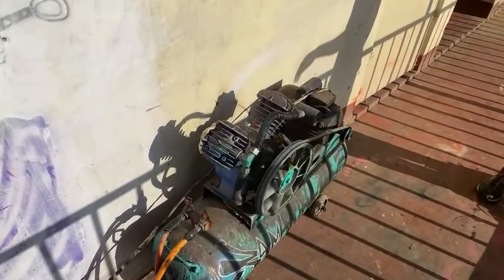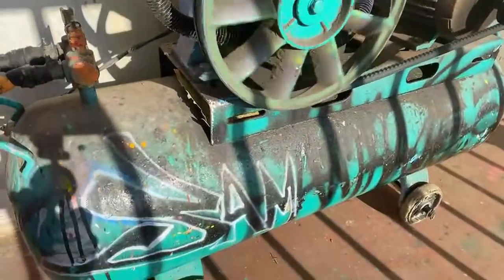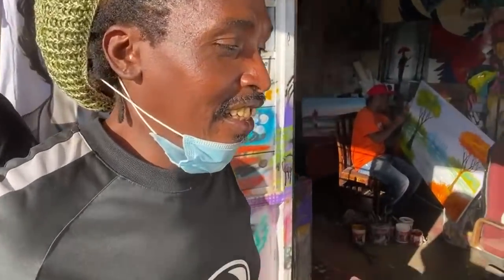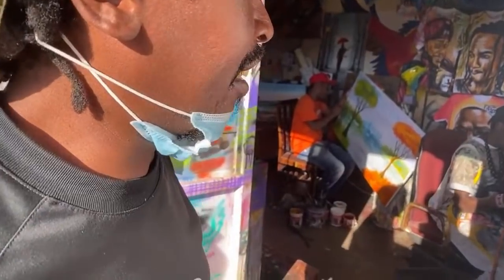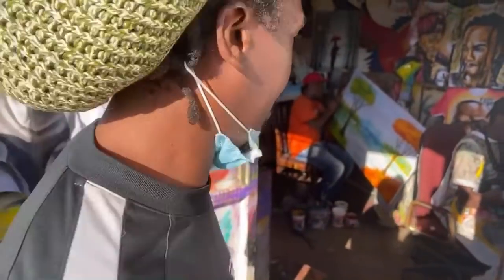This is incredible. You guys have painted even the machine. So you need the machine to press the fabric, and then it brings out that. Well, maybe let's go inside because the sound here is loud.